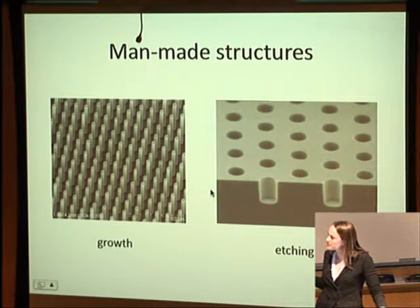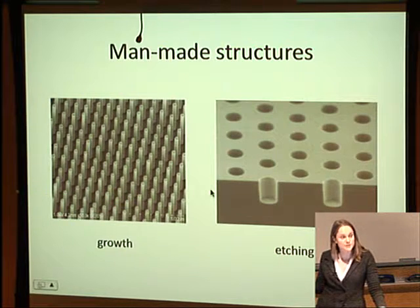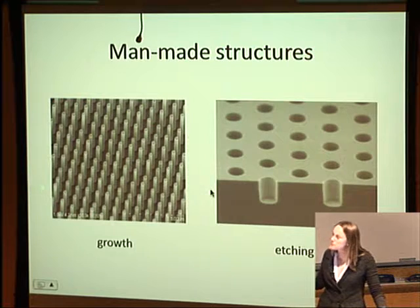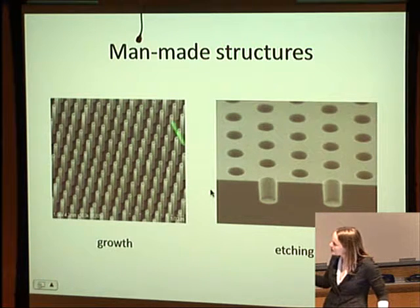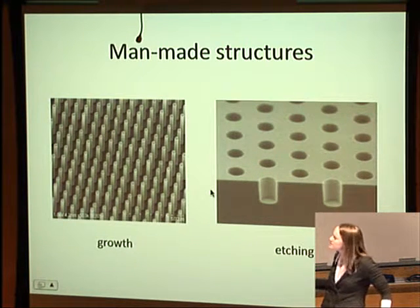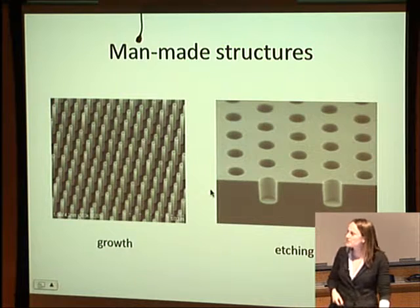These both happen to be semiconductors. So on the left, you have a picture. This is showing an example of the growth of 3-5 semiconductor materials. You can see these ordered arrays of nanowires, which were produced by a combination of E-beam lithography for patterning and then MOCVD growth. We also have etching tools, so you can start in this case with silicon, and again use lithographic methods to define patterns, and then etch into the materials to define nanostructures, creating the whole pattern shown.